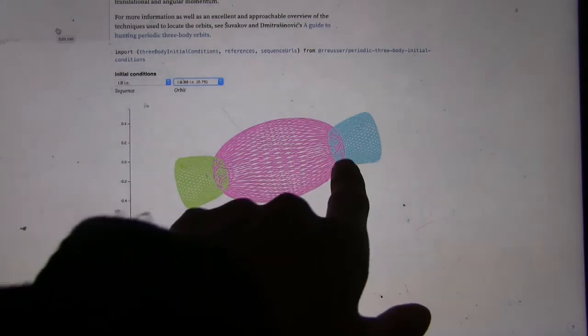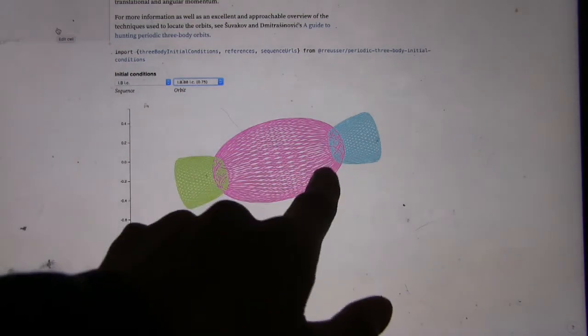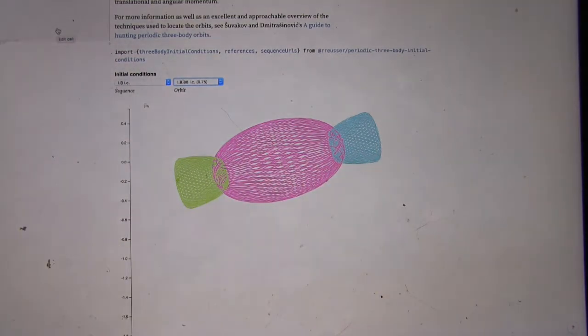Okay. So I think the masses here aren't all equal. It kind of looks like these two have the same mass, probably a greater mass. The green and blue ones have a greater mass, and this pink one has a lesser mass, and it's kind of zipping between the two. Oh yeah, maybe. I don't know, but that's an interesting observation.